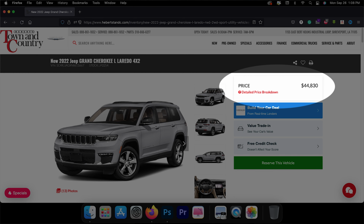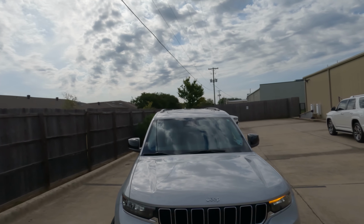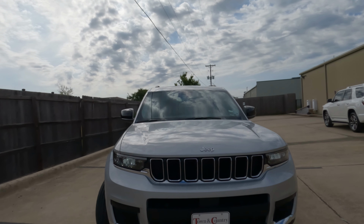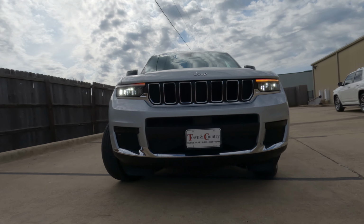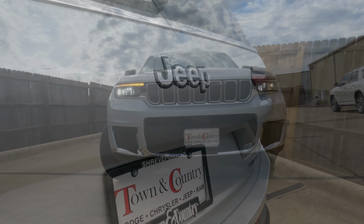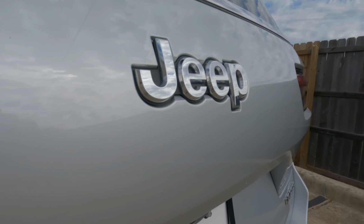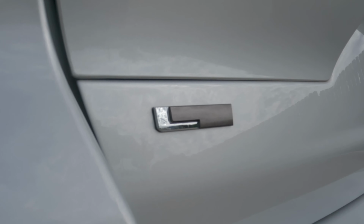And if you're looking for an SUV that has an impressive list of standard and optional advanced driving aids, a classy interior design with roomy seating, and obviously, since it's a Jeep, better off-road capability than most 3-row SUVs and stout towing capacity, well, the 2023 Jeep Grand Cherokee L might be for you.